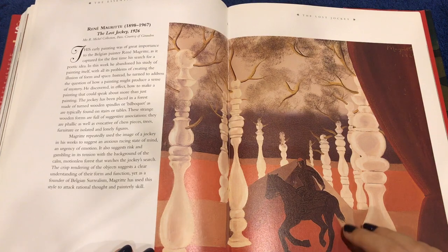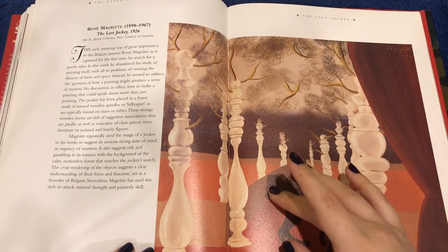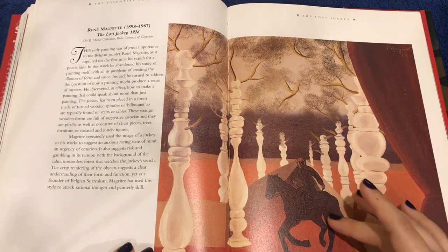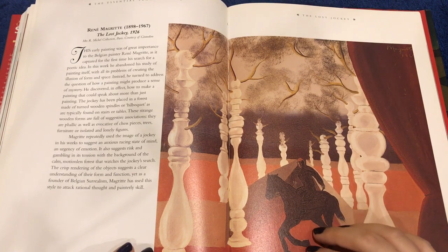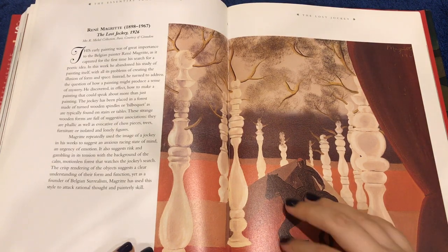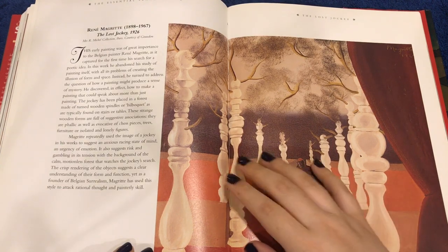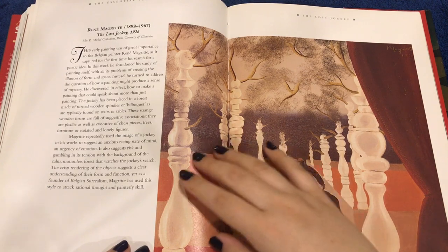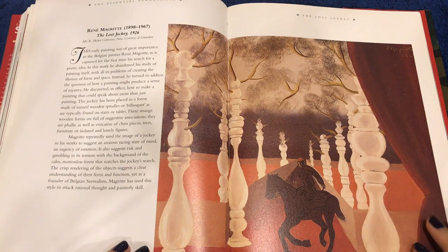Magritte repeatedly used the image of a jockey in his works to suggest an anxious, racing state of mind, an urgency of emotion. It also suggests risk and gambling in its tension with the background of the calm, motionless forest that watches the jockey's search. The crisp rendering of the objects suggests a clear understanding of their form and function. Yet as a founder of Belgian surrealism, Magritte has used this style to attack rational thought and painterly skill.